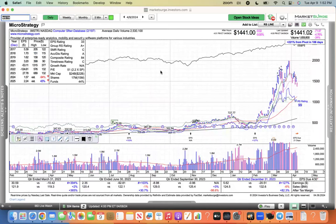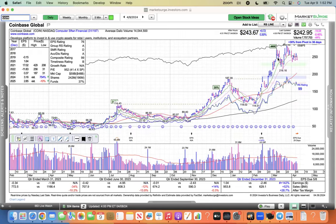All right, let me see here. Oh, Coinbase. This one's getting wild too. Broke out, pulled back to the 21, and then bounced, and now it's pulled back again to the 21. Maybe it'll find support here. We'll see. It keeps pulling back, found support, and bounced back. This is why I say this is really choppy stuff.